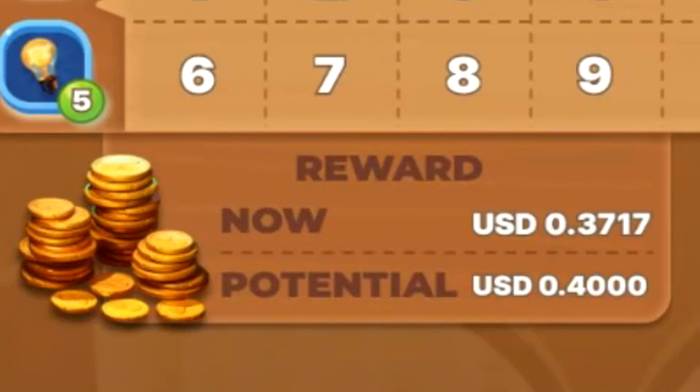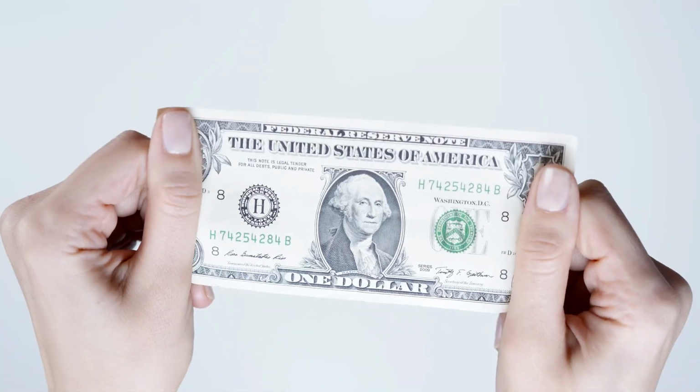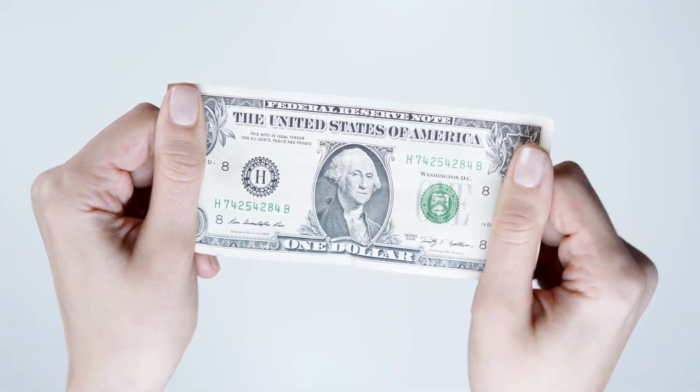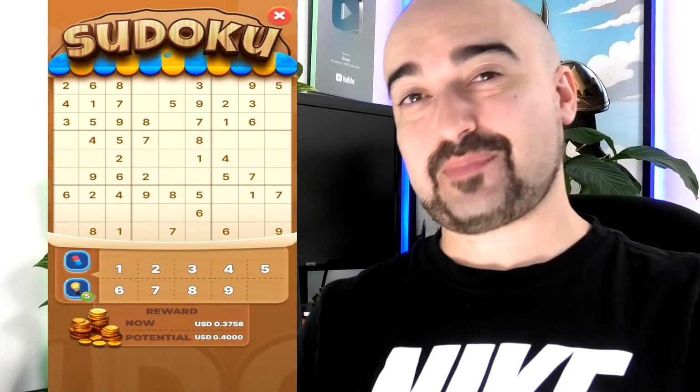Now, this reward area, in my opinion, is bugged at the moment because it says I've already earned 37 cents worth of USD and I literally just started. For today's video, I did go through and test it out and I found that each level, depending on the difficulty, is going to net you around 15 to 30 cents USD. Again though, depending on which country you live in. Any of these money making apps will change heavily depending on location.